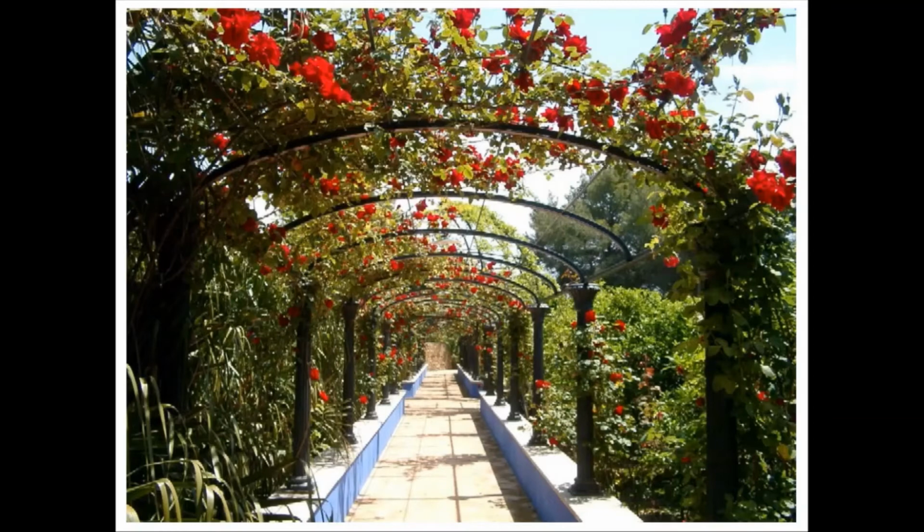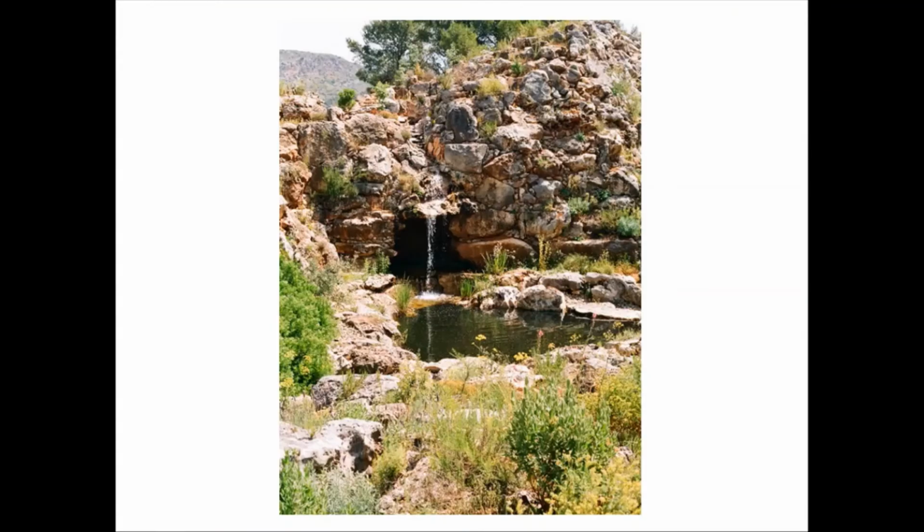Remarkably, nothing urban is visible in what is a densely urban area. Monet said that you should always consider the landscape beyond your own. It is part of your garden too.